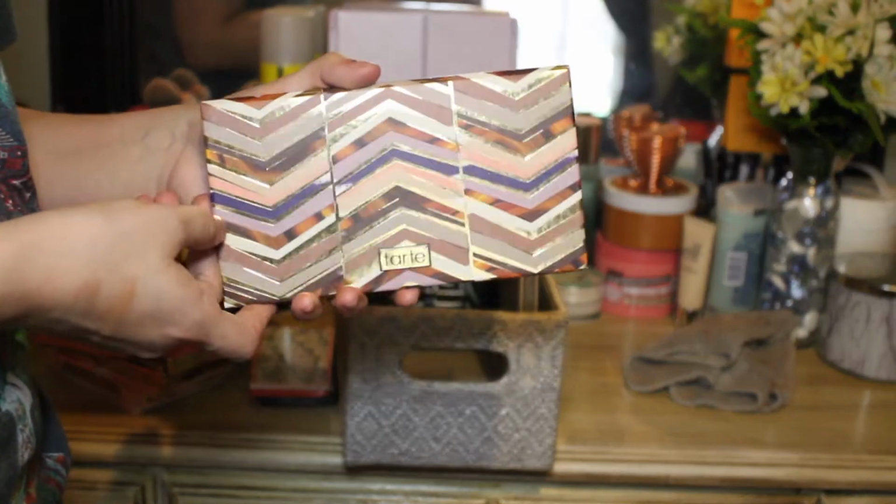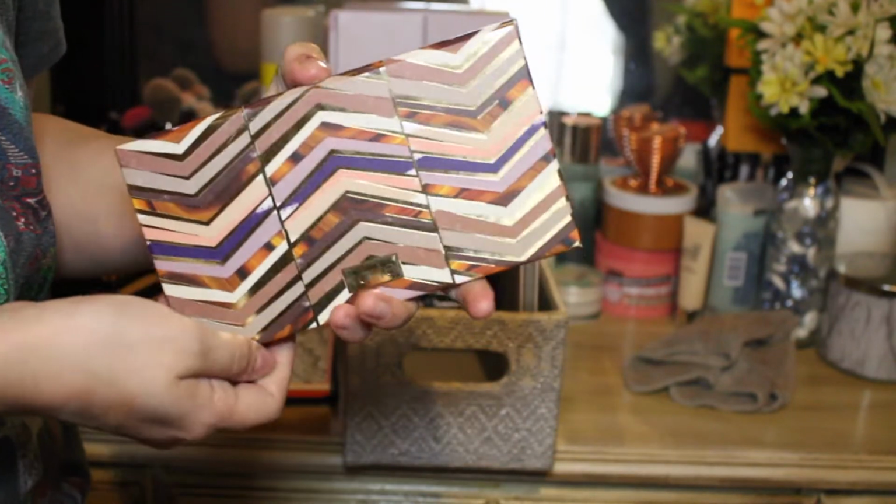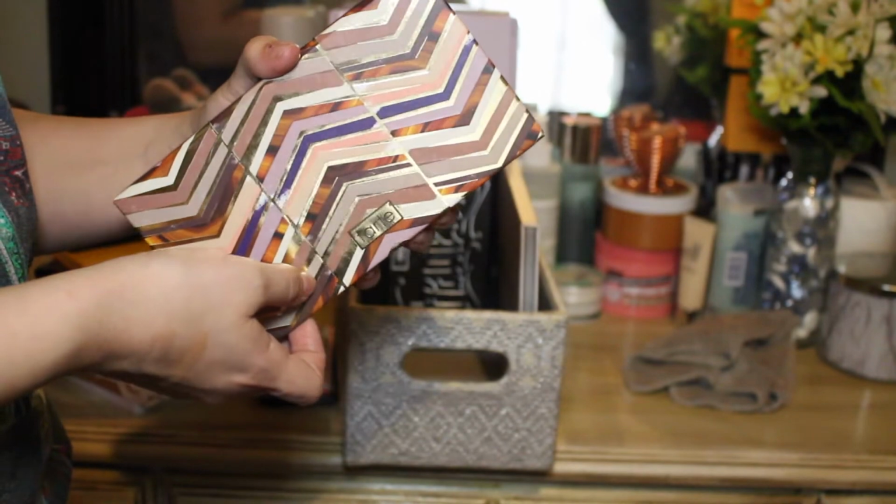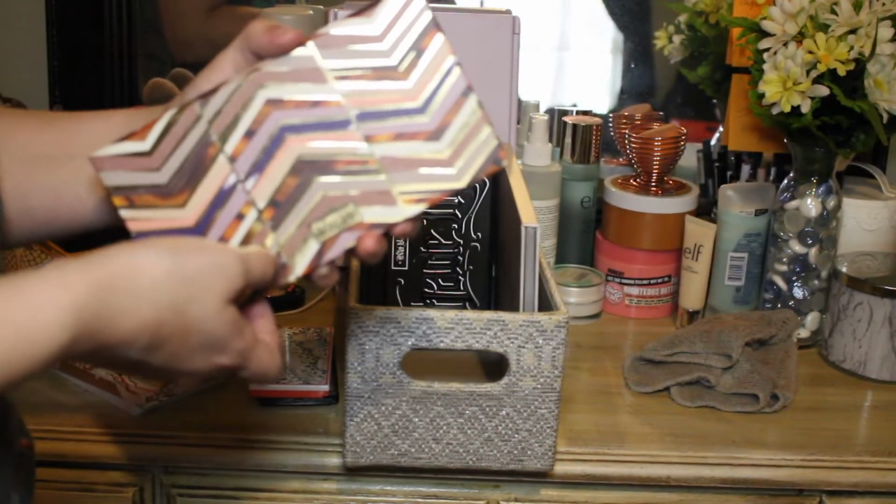Okay, we decided we're getting rid of this one and the Chocolate Bar palette as well. It hurts me to get rid of them because I spent a lot of money, but I'm getting rid of them anyway.